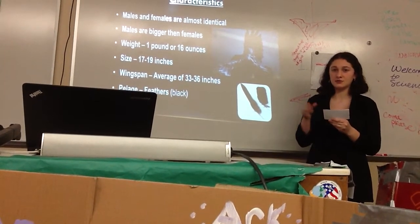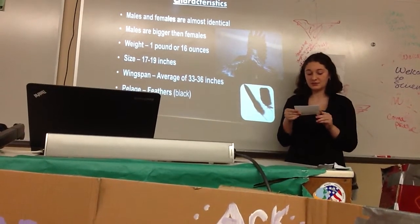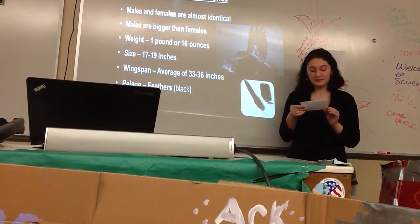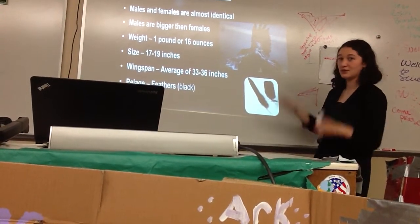They weigh 1 pound or 16 ounces, which is the same thing. Their size is usually from 17 to 19 inches, and their wingspan is from 33 to 36 inches, so they have pretty big wings. And their pelage is feathers, black. They're all black. They have no other color on them.